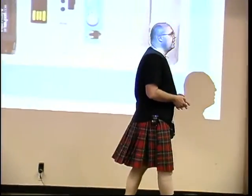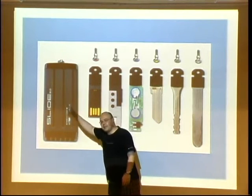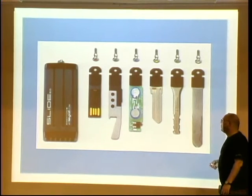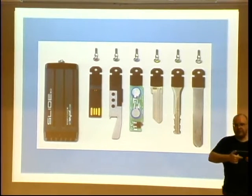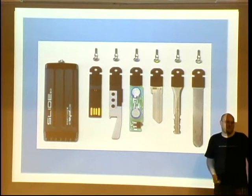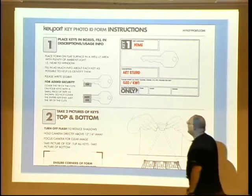What they do, they produce key blanks with a peculiar head that fits in here. And you can slide it in and out. But of course, in order to know what key blanks to ship, because they want your actual keys to be cut by your locksmith, but they do need to know which blanks you have. So of course they say, please send pictures of your keys to us and label them correctly.